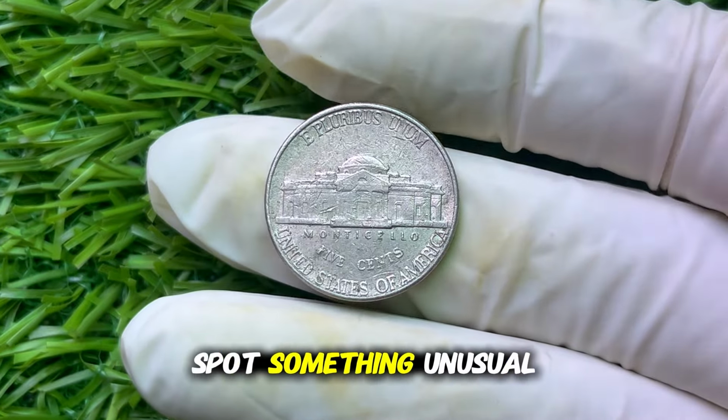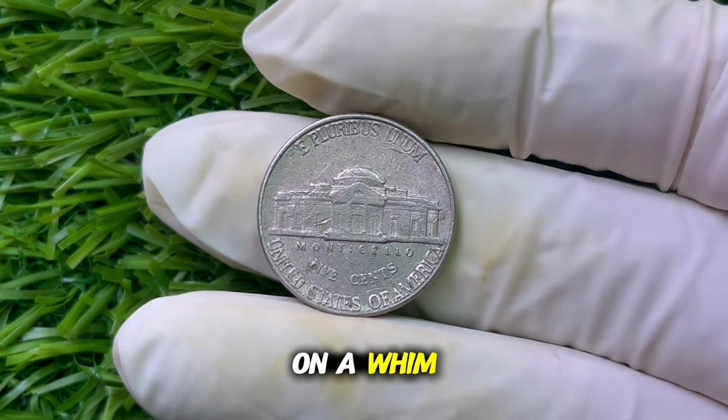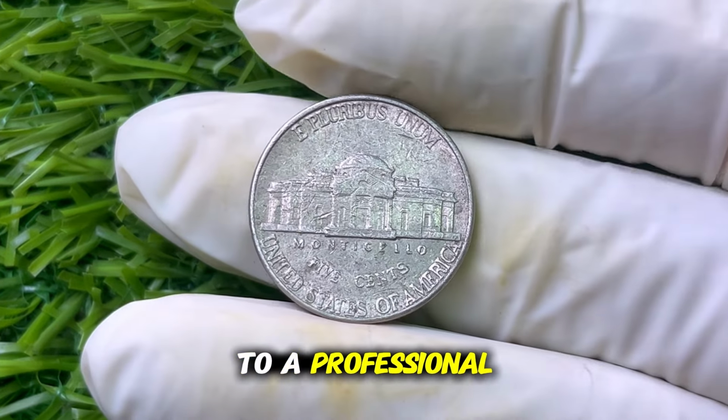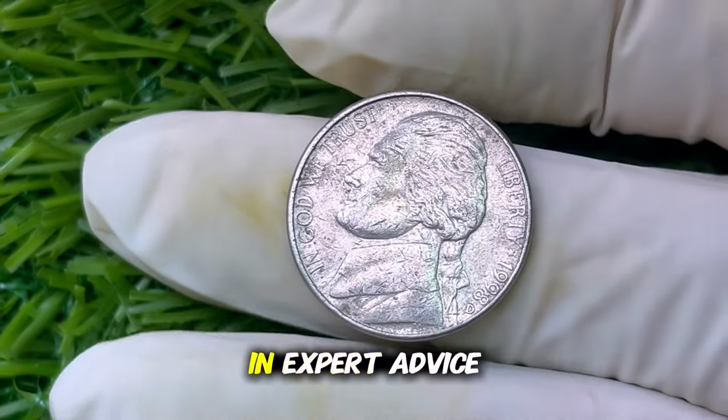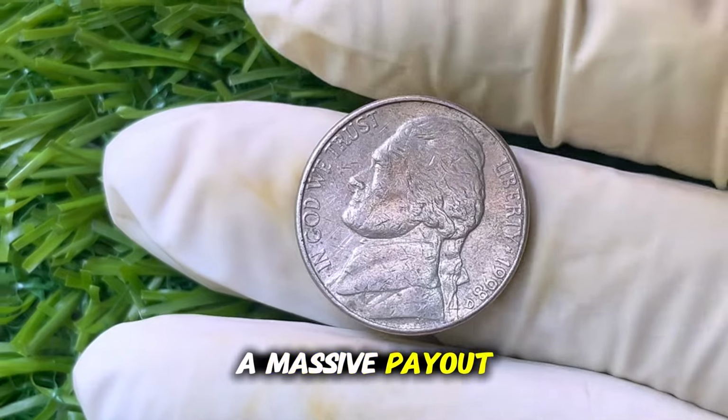Even if you spot something unusual, don't sell it on a whim. Take your coin to a professional appraiser or a numismatic expert. A small investment in expert advice can lead to a massive payout.